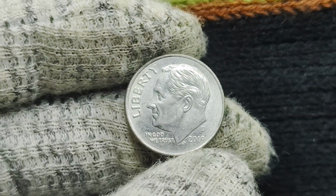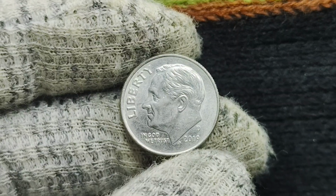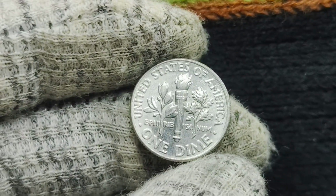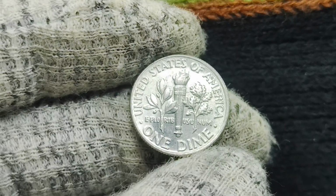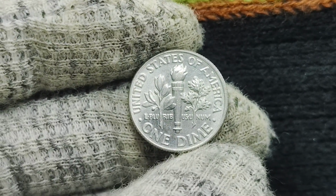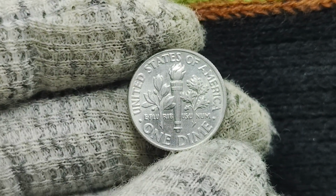The best places to buy or sell rare coins like this are through auction houses, coin dealers, and online marketplaces. Websites like eBay, Heritage Auctions, and Stack's Bowers regularly host auctions for rare coins, and they can be a great place to find interested buyers or sellers.